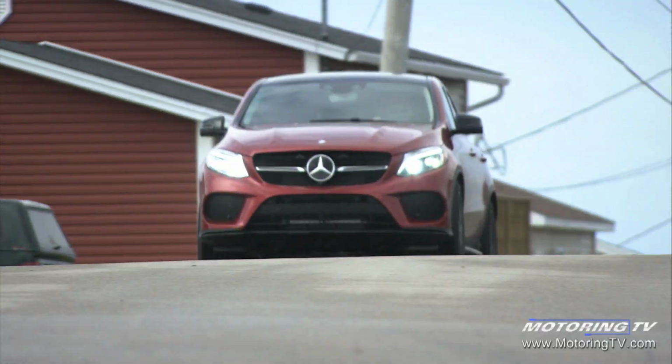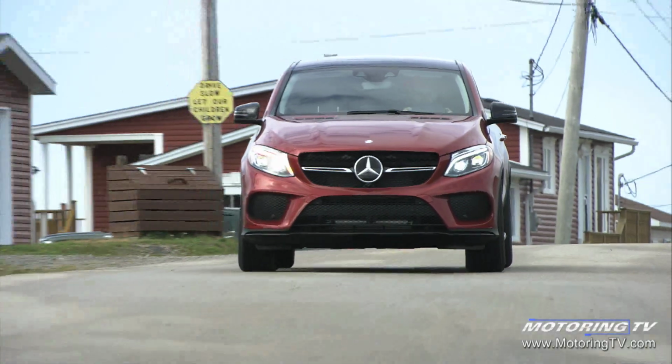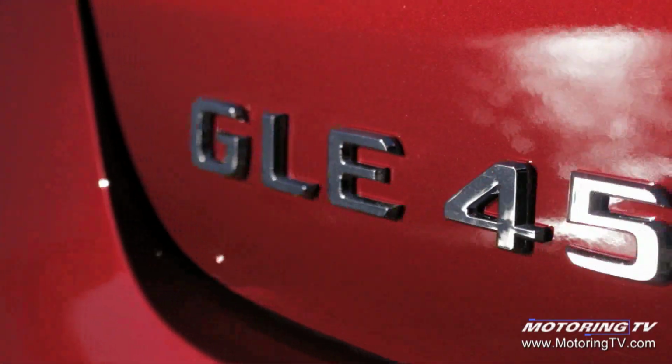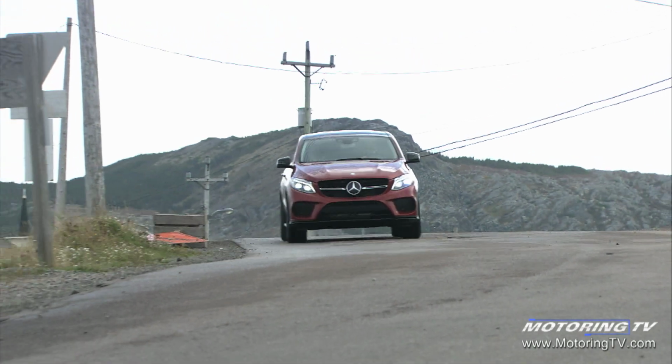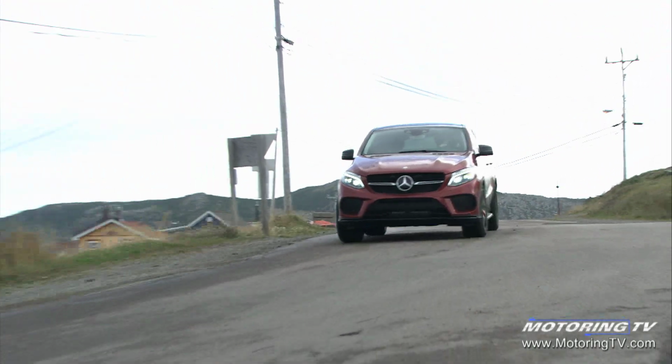We start for the Canadian market, we have the GLE 350 diesel that starts at $72,300. We move up to the GLE 450 AMG that starts at $77,600, and then all the way at the top, the GLE 63S model is $116,500.